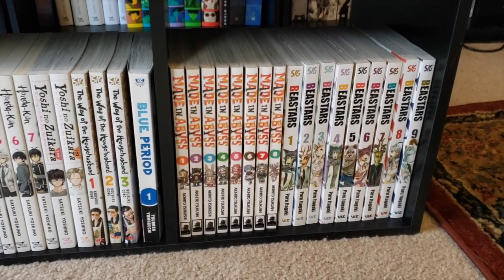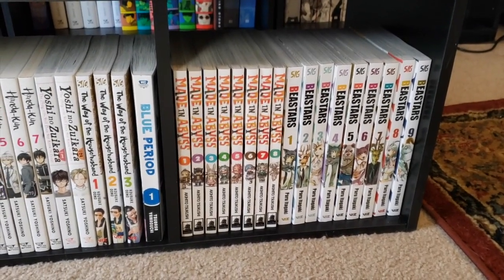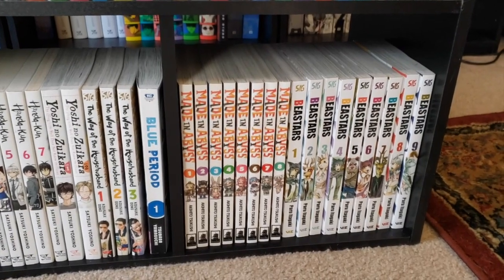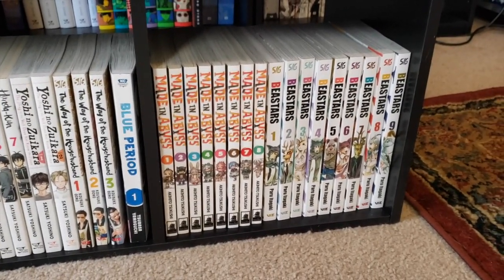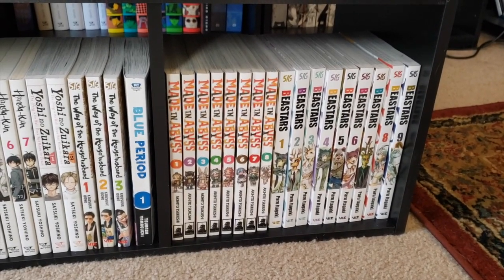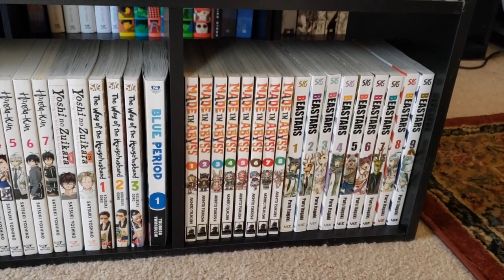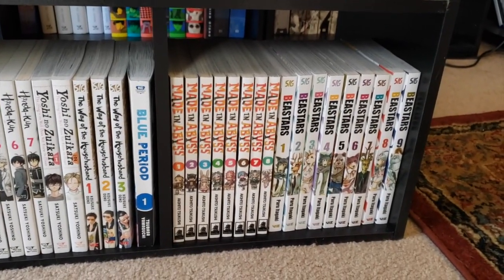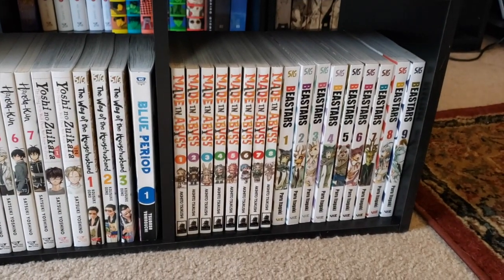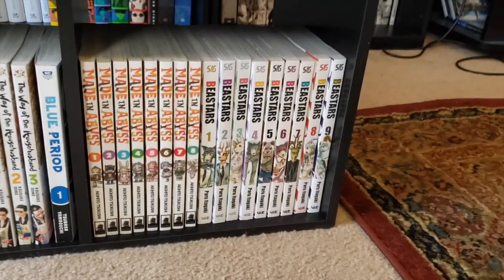Made in Abyss 1-8, up to date. Volume 9 comes out in March. This is a great series. Controversial because of all the maybe inappropriate things. At least, in the Western world, it's inappropriate. So, I mean, it's not going to be for everybody. It was a little much for me, to be honest with you. But the story is great, and I really enjoyed the dark premise. So, I'm going to keep it.